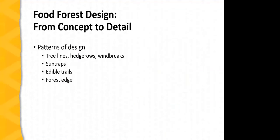Now, I'll mention a couple of things. I've not spent a lot of time on these in my particular setting, but as you plan your forest farm or your food forest, you may be thinking about things like tree lines, hedgerows, and windbreaks. These plants can provide functions from the standpoint of moderating the environment in their vicinity. So there may be a use there.